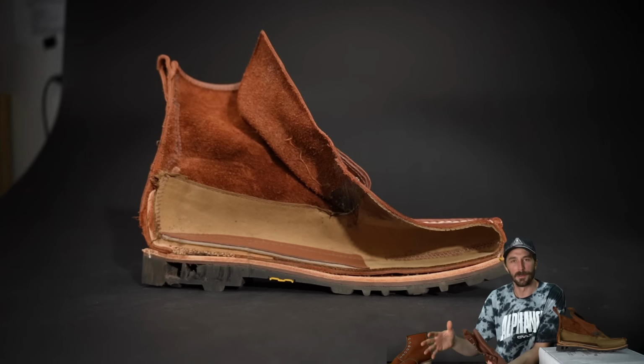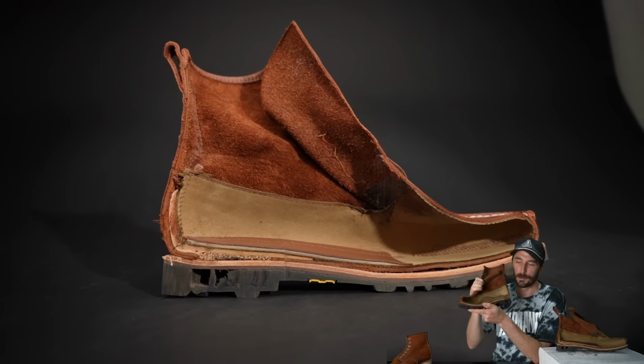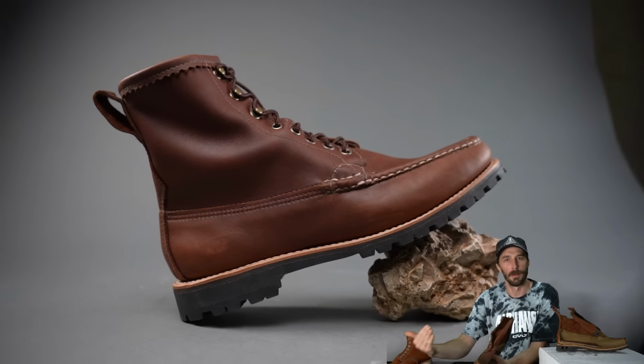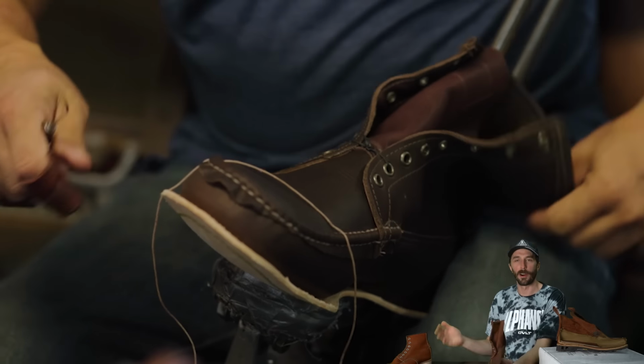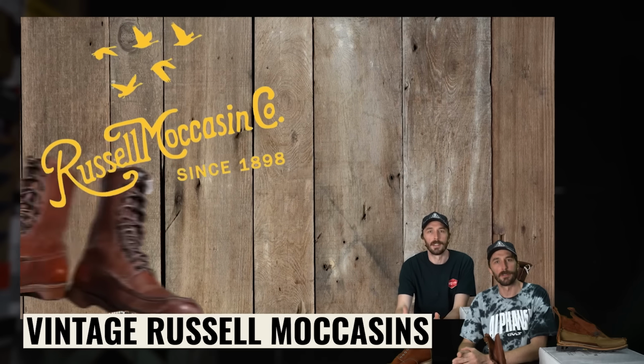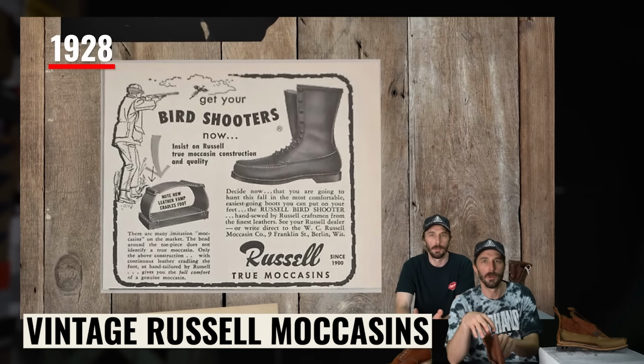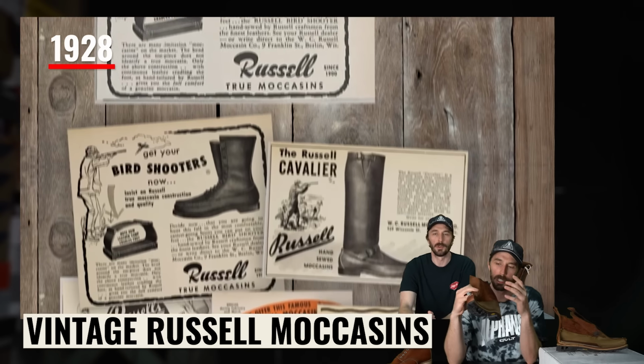The reason I wanted to do this video this way is just looking at the inside, it's really easy to say it's not worth the money. But in order to make this boot, you have to charge that amount of money. So in order to get some of the attributes and features and benefits you can only get from a moccasin style construction, that as far as I know has to be done by hand. So for some people, it might not be even close to being worth the price, while for other people, it's well worth the price because they want exactly this. But the fact that Russell has survived for so long is a testament not just to the quality of the boot, but to the value that this very unique style of construction brings to people.